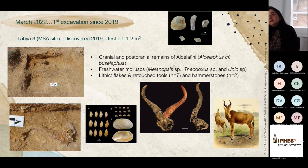Tahia 3, the site that I'm going to present the preliminary data from, was discovered in 2019. Carlos, you can explain better than me. It was discovered in the surveys looking for Neolithic sites. But the surprise, and I'm very happy, Carlos, Gala, Celia, is that they did a test pit, and surprise, we have fauna, we have lithics, we have everything.